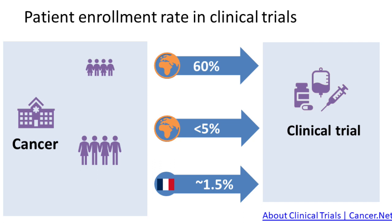And in France, we can estimate that it is around 1.5 or even 2%. And we know that the target, the objective, mostly shared across states for recruitment of patients in clinical trials, is more than 10% at least. So we are well below this rate, and we'll see how we could increase this rate.